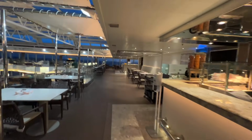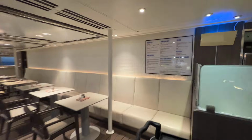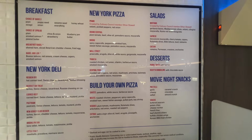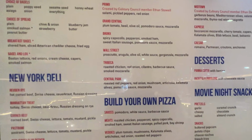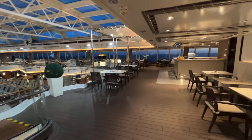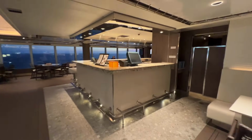So here in the morning, you can get bagels made the way you want them. You can get pizza in the afternoon. Here's the actual menu. As we head over to the starboard side, we're going to come to the Panorama Bar.